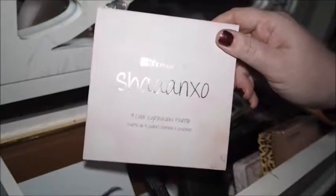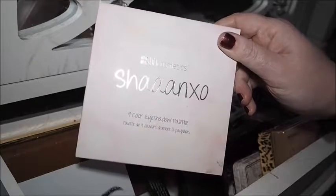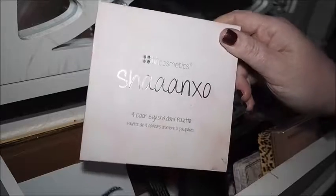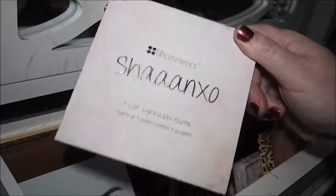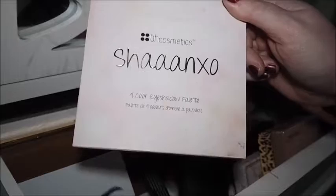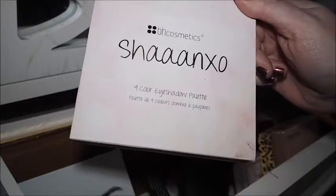This really isn't that high end, but it's hard to get hold of in the UK. That's why I put it in the higher end drawer, and it's the BH Cosmetics Shaaanxo 9 colour eyeshadow palette. Now this is the original. I haven't tried her newer one because I just don't want to, if I'm being completely honest. Yeah, I don't feel like I need to try it when I've got this.